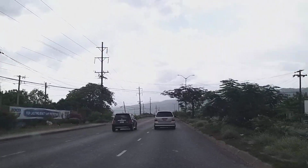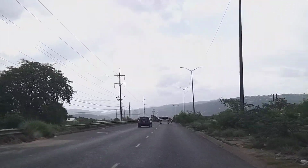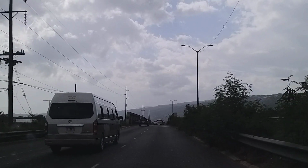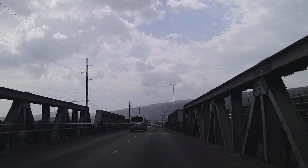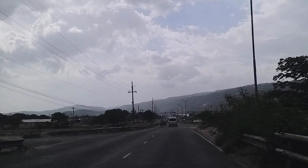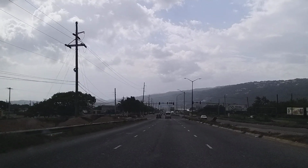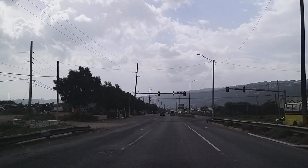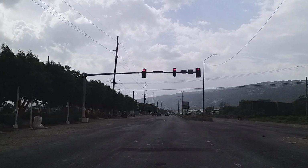Spanish Town Road to the Nelson Mandela Highway. A lot of persons have suggested that this roadway, because it's very bumpy and it has been patched probably a million times, needs to be completely resurfaced and redone, similar to what they did with the Nelson Mandela Highway. But let me know your thoughts on that, guys. Let me know what you think.